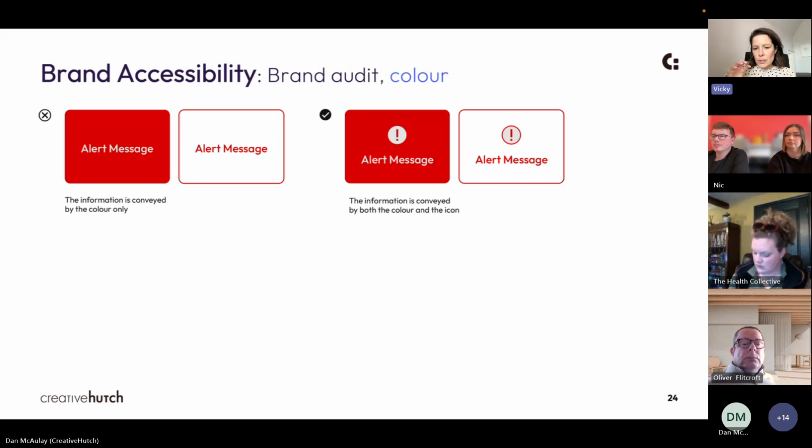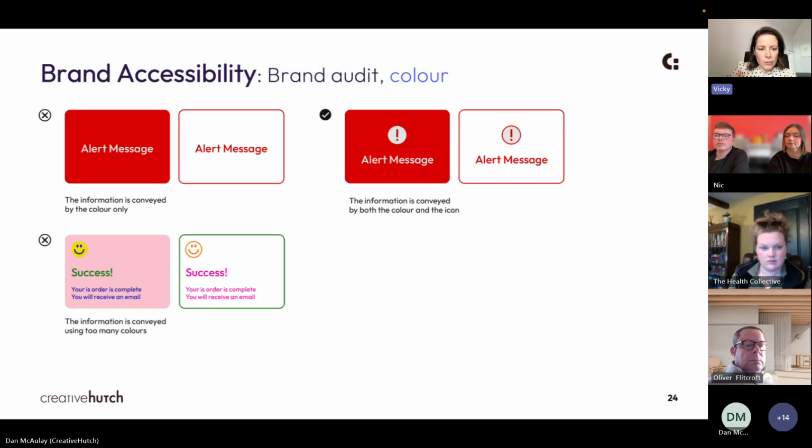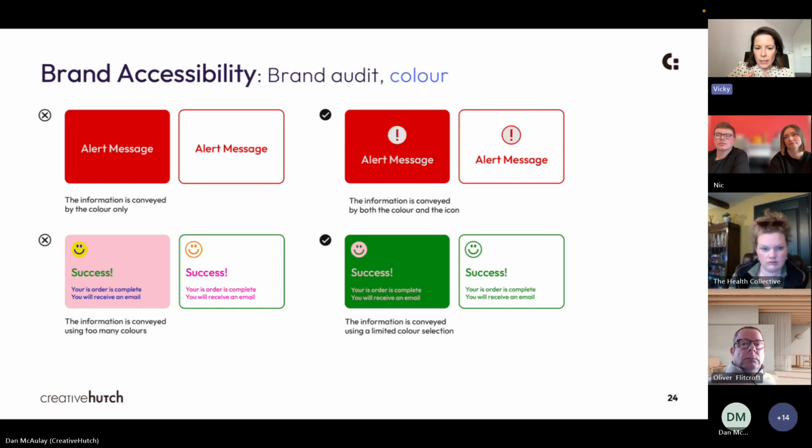And then again, when you're doing small messages, don't use too many colours, because again, your eye won't know where to look. Some people won't be able to read some of those colours, and the tonal elements of these colours make it really hard to read. So make sure the information uses a limited selection of colour. As you can see, on that pink smiley face, the copy is hard to read. But if you have it on white, with a darker copy, then that's easy to read. And you can always check this through the checker that I'm about to show you.